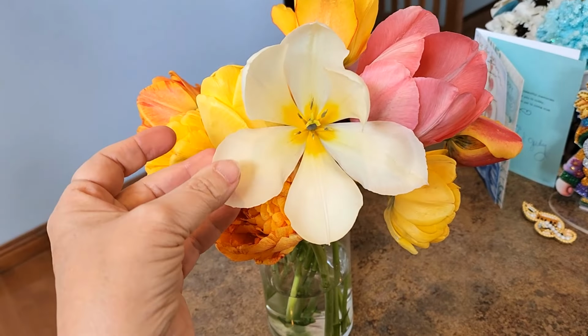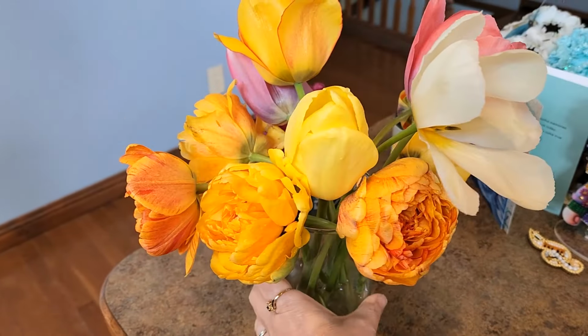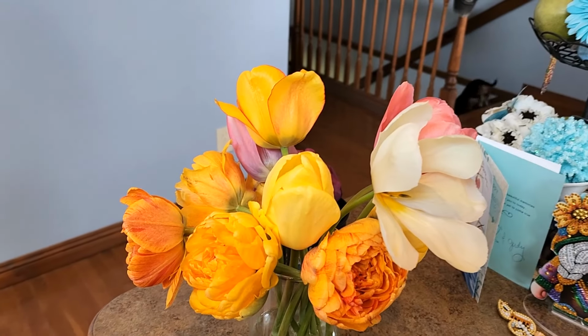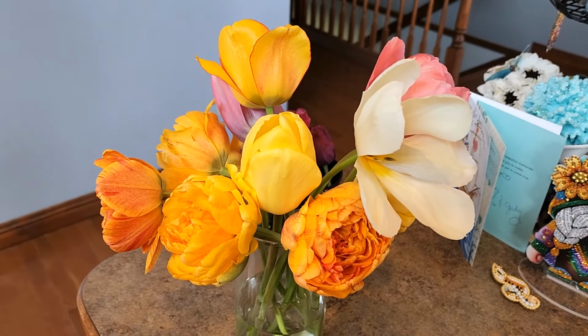Look at that white one, how big it opens. That's crazy. So got a little selection of flowers here. The frost was not kind. So anyhow, they'll look pretty inside.